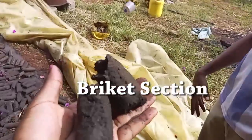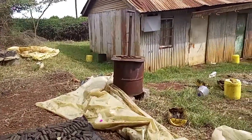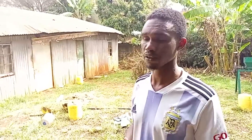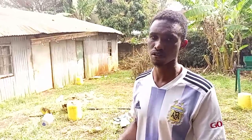You carbonize them. So who buys briquettes or who can use briquettes? Anyone can use briquettes, including schools. It is safer than burning trees to get charcoal, because you don't inhale those toxins that charcoal produces. And for any family it's actually cheaper than charcoal.